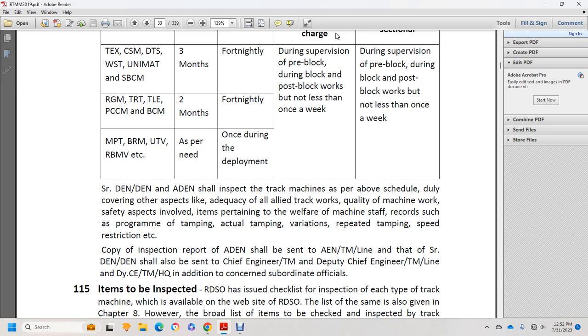Competence inspection of the assistant divisional engineer, as may be, the assistant engineer trained in the machine line, senior divisional engineer, chief engineer, and the deputy chief engineer of the engineering track. Items to be inspected.